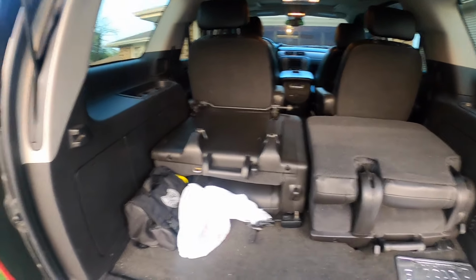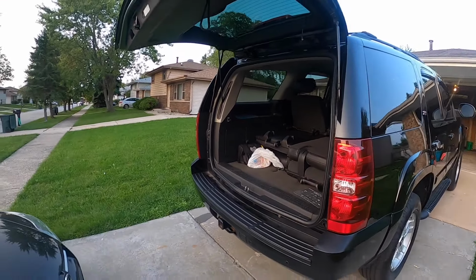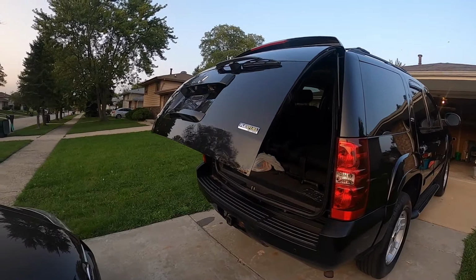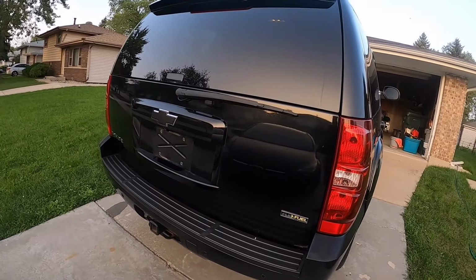But this one seems pretty solid from the hatch, and you can see they threw the back seats in there right before they sold it. I just gotta lock them down into place, so it's pretty good. It's got the third row, and that's always useful. So definitely excited about it, man. Definitely excited about getting it together, man.